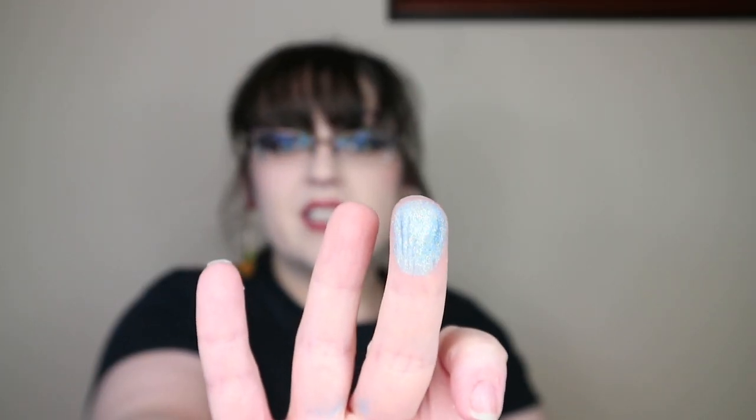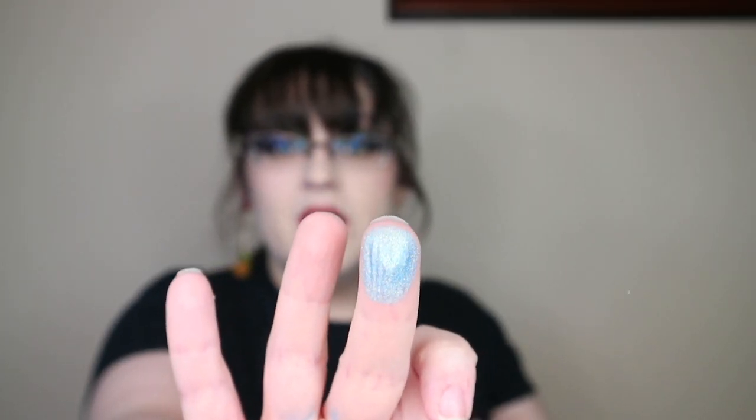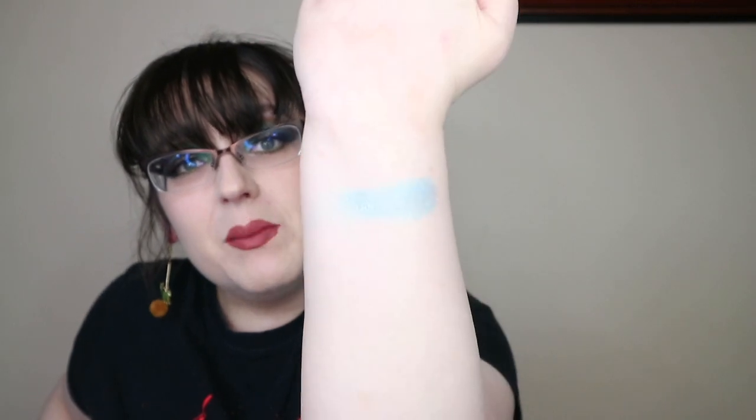So I'm just going to take it dry on my finger. And you can see it's a nice sort of icy blue. So we're going to swatch it now on my arm. Very pretty, very pale. It's a very Elsa colour really, isn't it? So that is Raindrop.